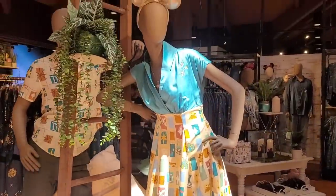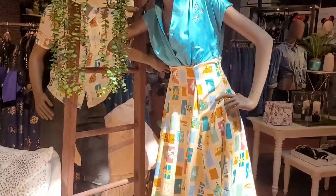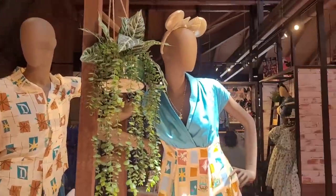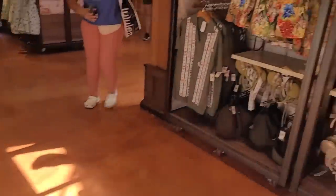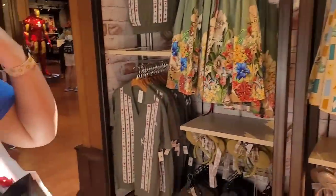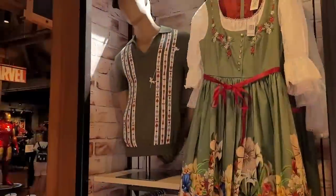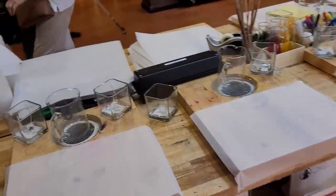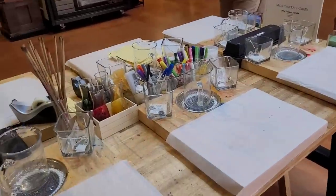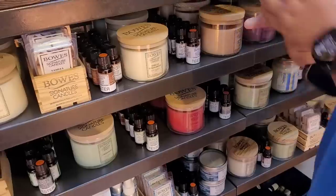Bill, how cool is this? It's like 50s housewife meets, I don't know what to call it, but I like the whole look, I'm not gonna lie. Like, these are the kind of things that I would love to just run around wearing, because I think they're super cute. Like, look at that, the golf shirt, that's cool looking. So the kid just points out that there is a make your own candle, $25 to make your own candle. I'm not quite sure how it works. If she wants to do it, she's gotta go ask.